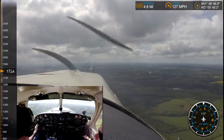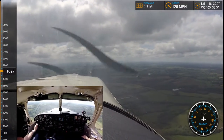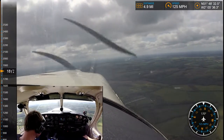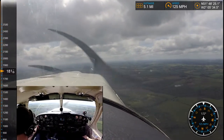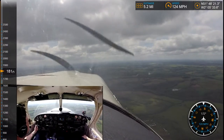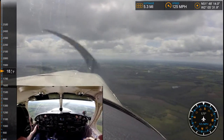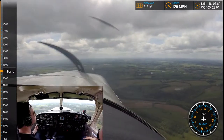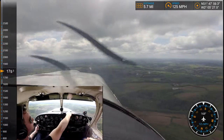Hit bumper. It is. So, report entering the ATZ. Coming up shortly. There's this glider launching off to the right of us around here.